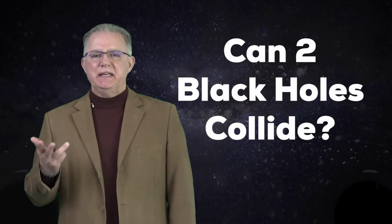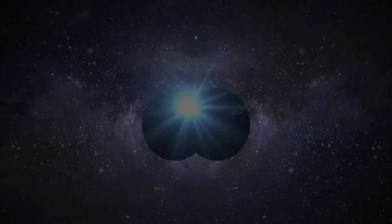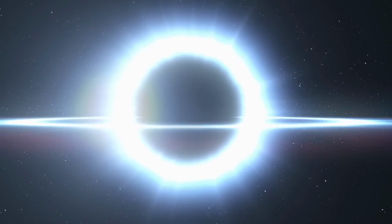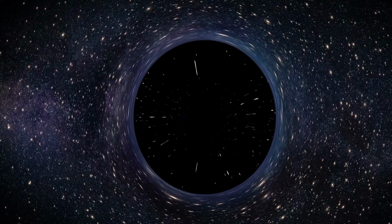Yes, black holes of any size can collide. When they get so close together that they can't escape each other's gravity, one black hole merges with the other, and you're left with an even larger black hole. This can be quite a violent event that produces a lot of energy. But get this, up to 5% of that mass gets lost.